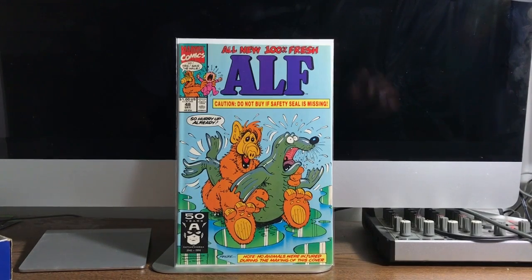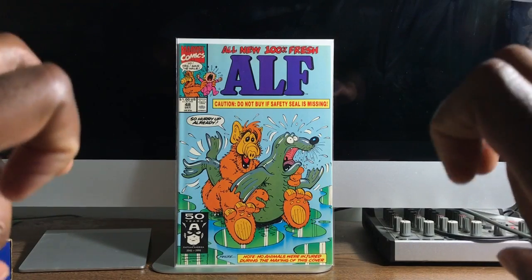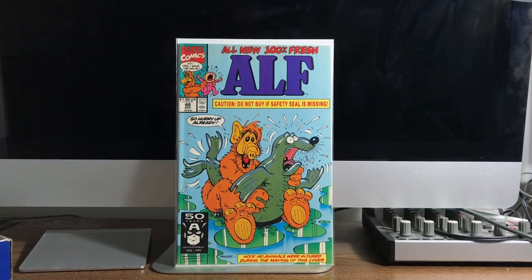But I did come across this. This is Alf number 48, the seal rape cover. Found this for $25. It's in VF condition. I'm shocked at how much this book can go for. A really high grade copy can go for $50. It averages about $30. Wow. I am not holding on to this book. Oh boy. And they had 25-cent books, and they had trades for $1.